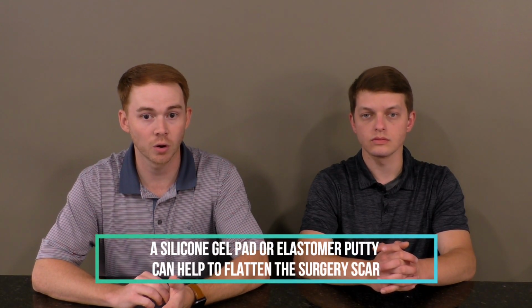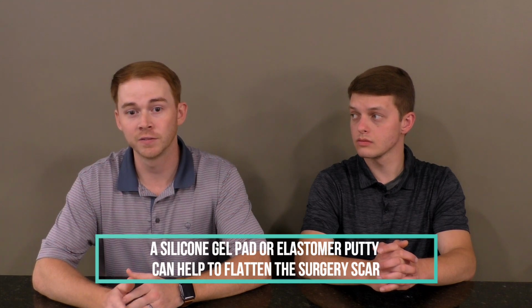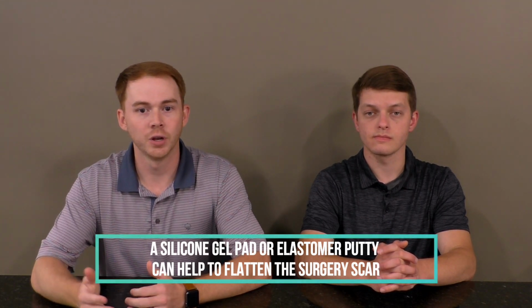So if their scar is bothersome, of course we can perform some scar tissue massage, and that could be just used with your finger, of course, or some type of Graston instrument or other type of instrument. A Celastic scar pad is good to help soften that scar, even a 50-50 elastomer. If you don't know exactly what those are, then again, just stay tuned. We're going to upload a video at some point about nothing but scar management that you'll definitely want to make sure you tune in for.